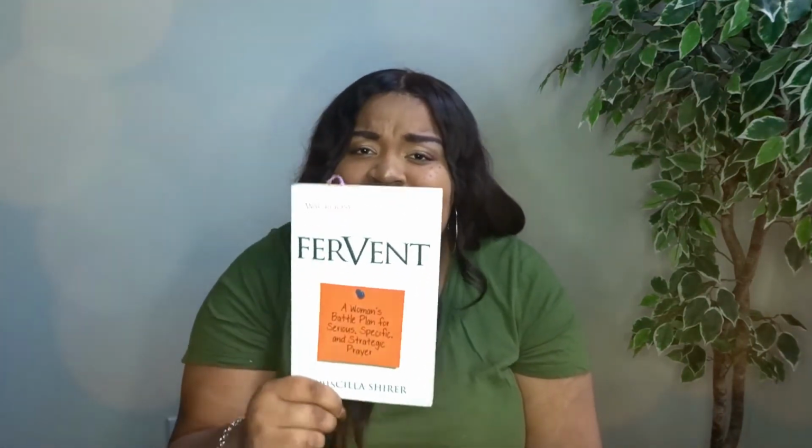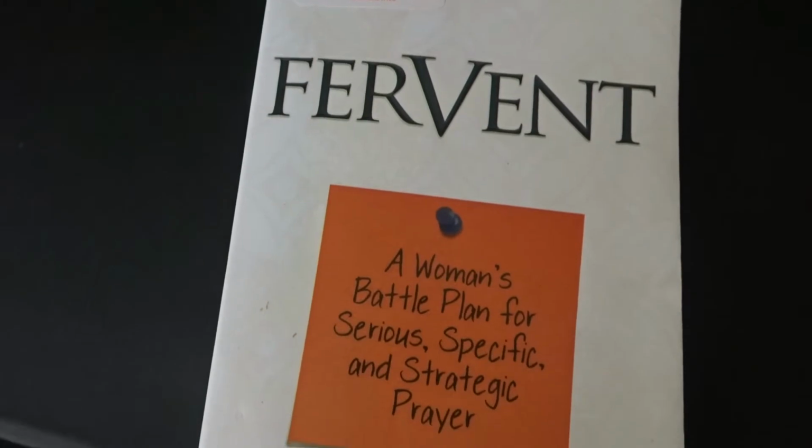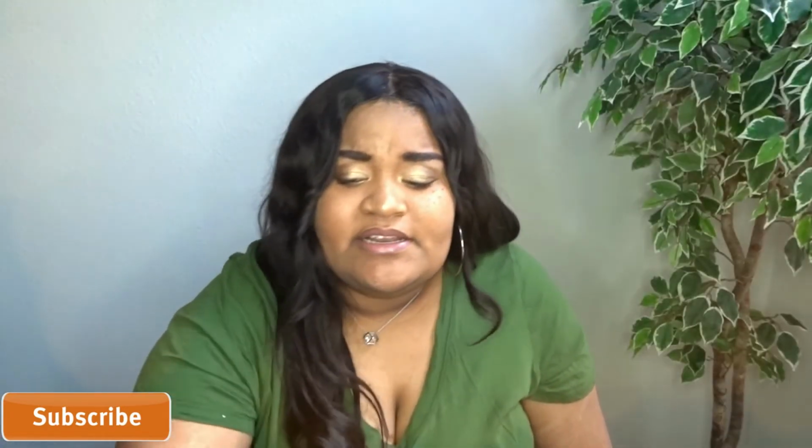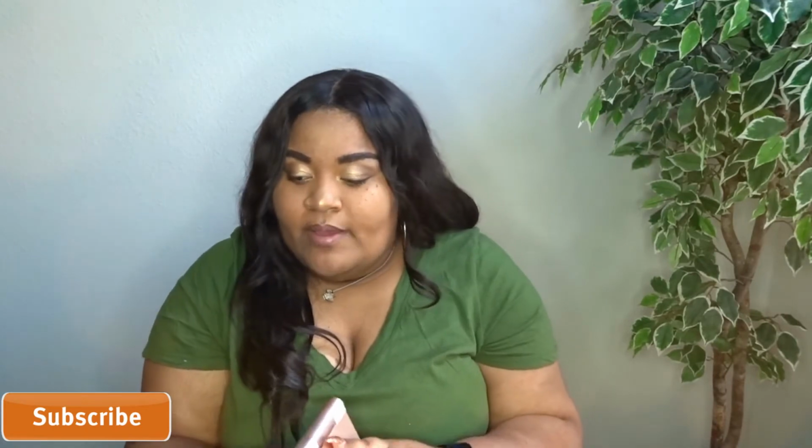The next thing I picked up is this book called Fervent by Priscilla Shirer. Again, I probably mentioned this in one of my favorites. This book is a woman's battle plan for serious, specific, and strategic prayer. If you've seen the movie War Room, this is loosely based off that, where she has a prayer closet. This book gives you great detail on how to pray. In the back, you have little sheets where you can pray for somebody or write your prayer down.